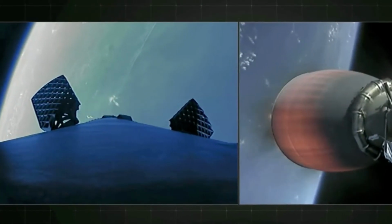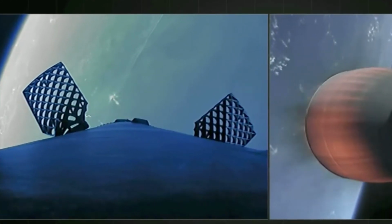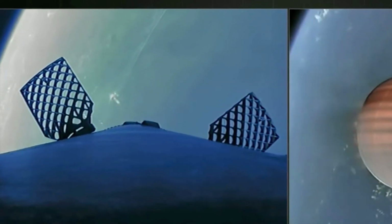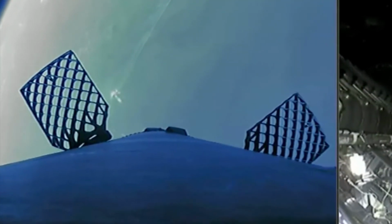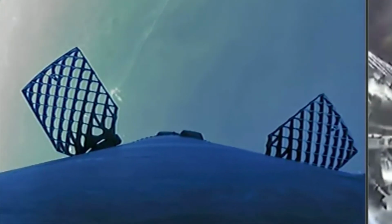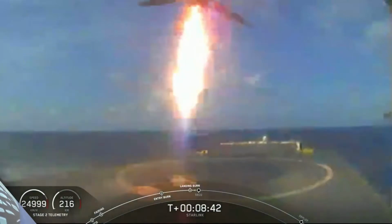The next event we have coming up is fairing deployment. Fairing separation confirmed. There on your screen, we now see those 60 Starlink satellites.